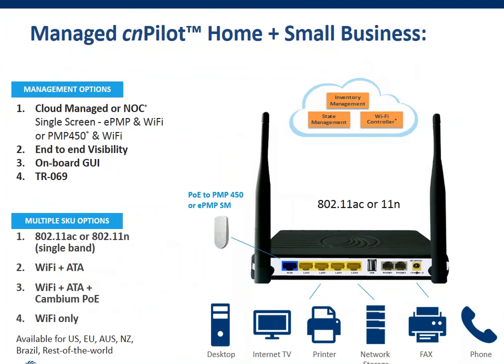Next slide, please. So in addition to the CN Maestro management, the R200 and R201 come in multiple SKU options. It comes as a 11 AC outdoor, 11 AC indoor dual band router or 11N router. It comes with options with and without the ATA function, which provides you the voice over IP function. And it comes in an option where we combine both Wi-Fi, the voice over IP function, and the Cambium PoE all in one box.